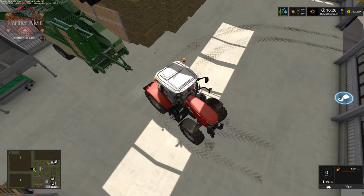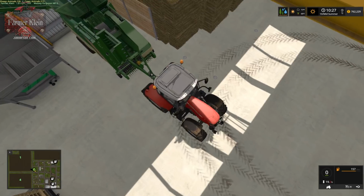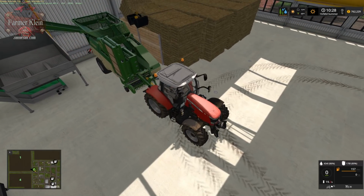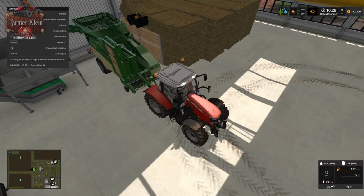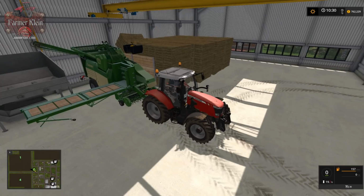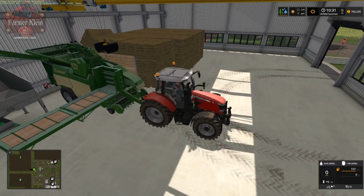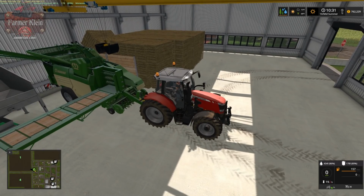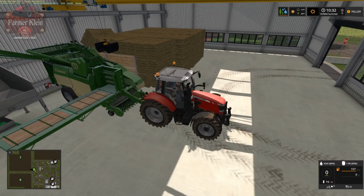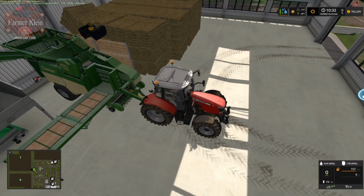Zoom in because I want to get this straight up. We're not taking up too much space. And let's take a look here. What do we want to do? We want to unfold the bale shredder. There we go. Turn that on. And that's all we need to do there.